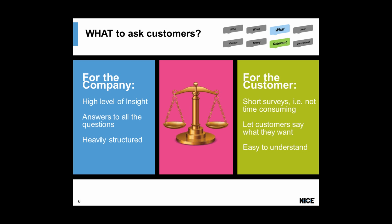In terms of best practice, for email surveys, we'd certainly advocate a maximum of 10 questions, maybe something like 7, and for IVR or SMS, around the three questions. But the importance comes from the verbatim. So the metric is great to understand the level of performance, but we want to understand why a customer has scored the way they have. So really, the verbatim comment on every survey is crucial.